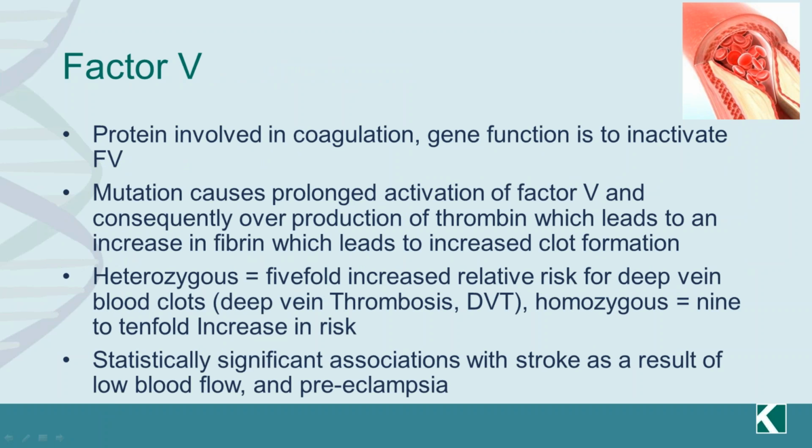Factor V encodes for a protein which is involved in coagulation. Certain alleles of this gene can cause prolonged activation of factor V and consequently lead to the increased risk of clot formation.